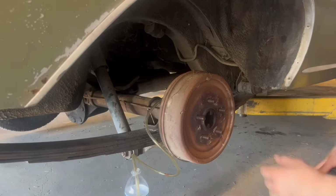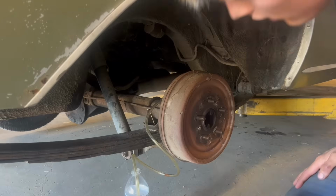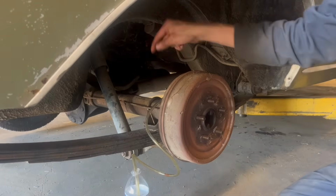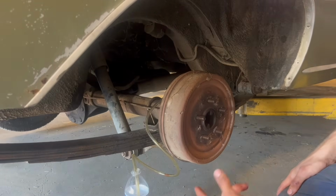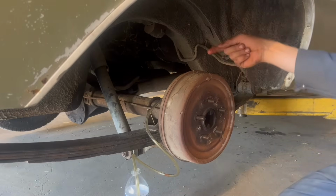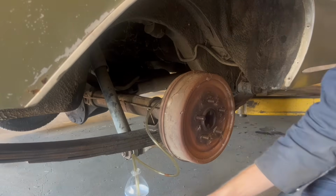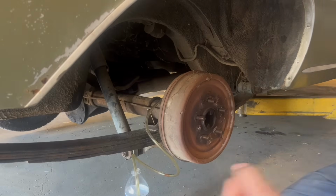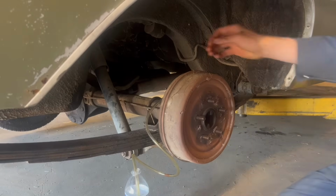Okay, so this is how I am gonna bleed them solo. So I got this bottle with brake fluid with a line going to the bleed screw, which I'm then gonna crack loose, pump the brakes slowly, and it's going to be pushing air bubbles out into this bottle, but all it's going to be bringing in is more fluid, so then it'll just siphon out all the bubbles that it's got.